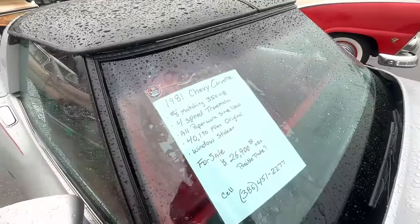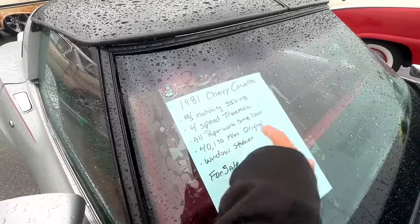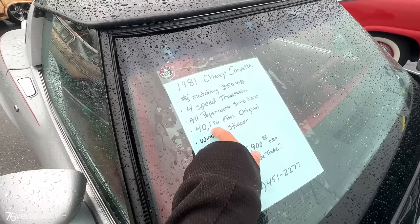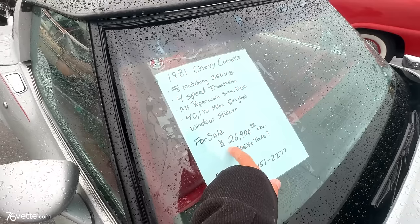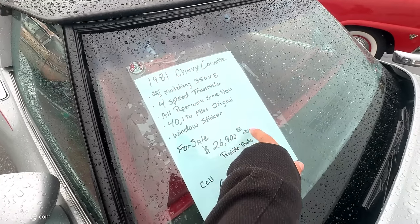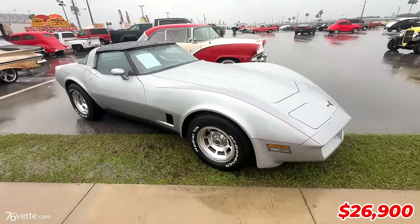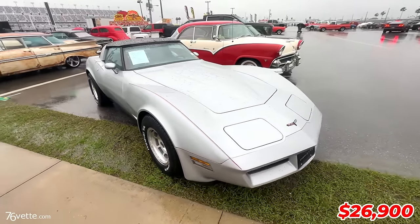My gosh, it keeps on pouring here. '81, numbers matching, four speed, all paperwork, 40,190. For sale, 26,900 OBO, 386-451-2277. Beautiful car.